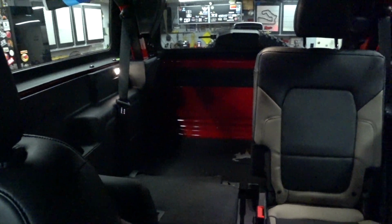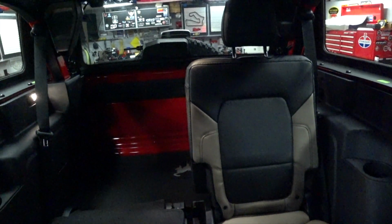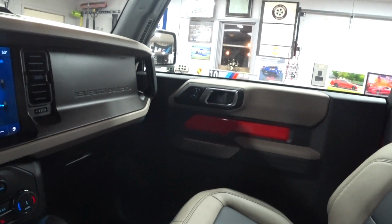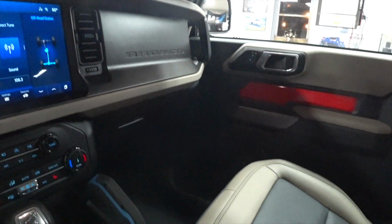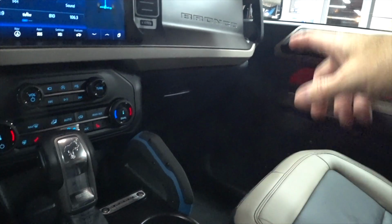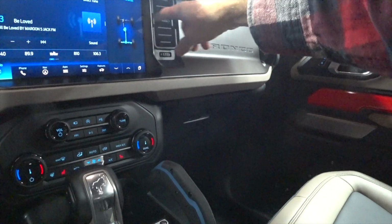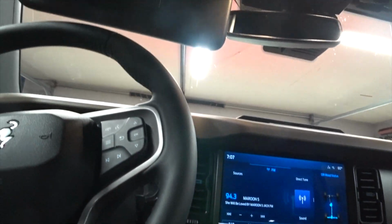I keep coming back to it, I really like the two-tone that they did in the seats and the body color inside. Our Jeep had some body color inside also, but this with the red is really something else. It looks really nice. I like it a lot. There are some blue details around right through here and on each grab bar, one on each side, and little blue details on the vent adjusters also. Pretty cool.